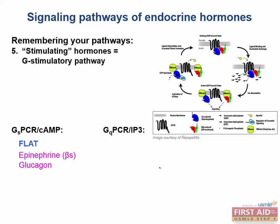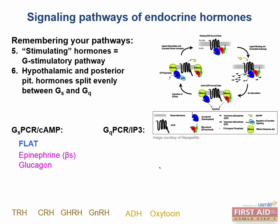Finally, both the hypothalamic and posterior pituitary hormones are split between the Gs and the Gq pathways. How do you remember how to split them? Why, you use First Aid's helpful mnemonic, of course. And before any of you call me a hypocrite, I do like mnemonics, just not 4 different ones where all the letters overlap and there are letters left out, not used.